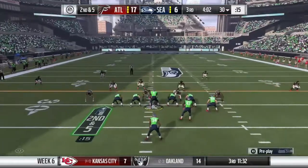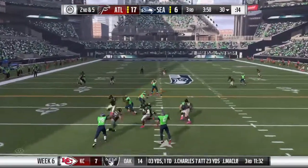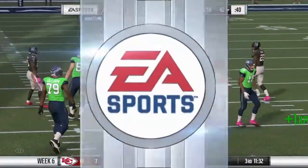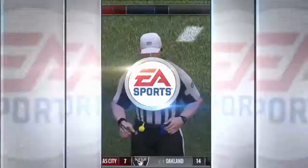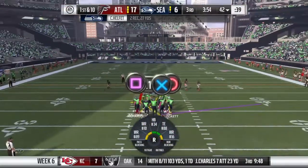They come up in an offset I. They'll drop to throw. And Cooper Helfand with it over the middle. And they get him down, but not before he takes it across the 40-yard line. After review of the play, the ruling on the field stands.